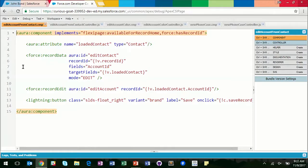In my developer console, it's only 4 or 5 lines of code, right? The biggest one here is this force:recordData. So this is actually the Lightning Data Service. We tell it which particular fields and record we want it to load, and then it handles all the rest for us. So we can assume when this component is loaded that we're getting the account ID for the contact that we're on, right? That account ID then goes into this loaded contact attribute, and we can reuse that in other places on our component.